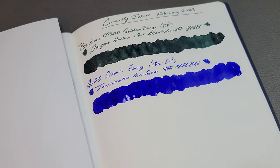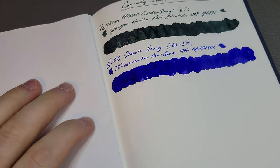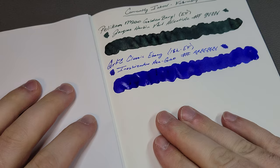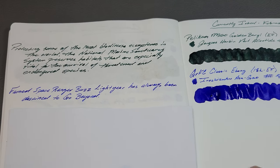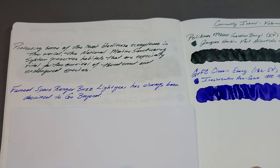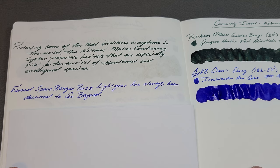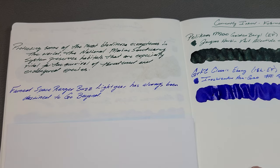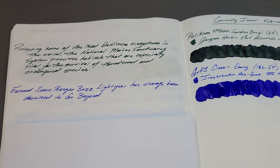Oh, also, I failed to mention why this piece of paper is here. I decided since I've only been doing these on one side of the paper, on the other side of the paper I would do writing samples, because some people like to see writing samples of the pens and ink. And I'll do a sort of close-up at the end of the video for these.